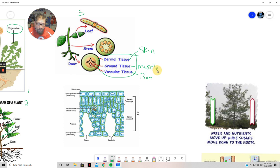So if you think about your leg, or your arm, you've got your skin, that's the dermal tissue, and then you've got your bone in there in the middle, that's the vascular tissue, and then the muscle all around it in between the skin and the bone, that's the ground tissue. And again, they each have their own functions. Vascular tissue is pretty cool, dermal tissue is pretty cool, ground tissue pretty cool. But we'll talk about all of those in time. But I wanted you to get a metaphorical reference to those as far as the structure.